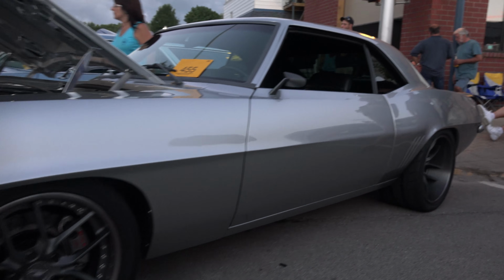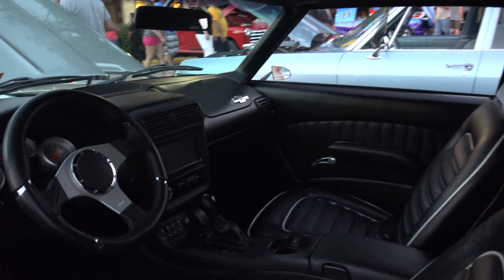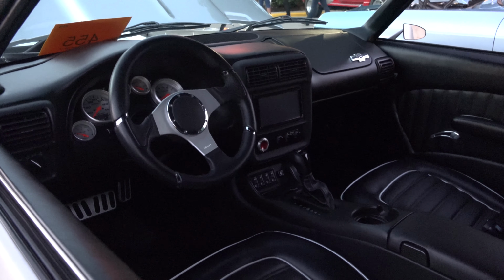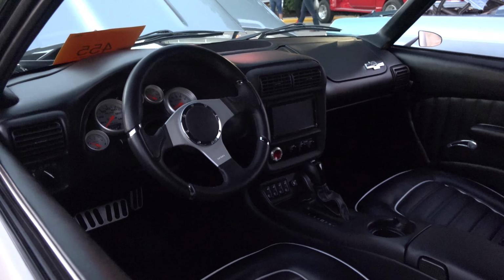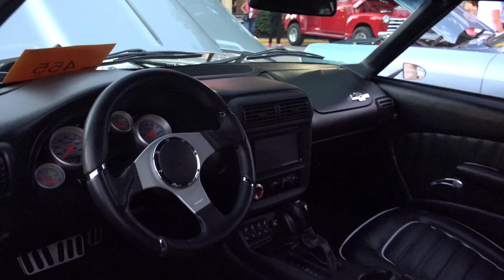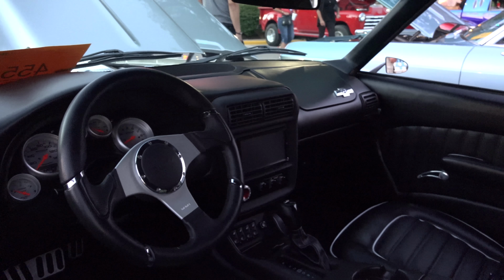It's got a 4080 overdrive trans, Chris Olsen 4-link. The interior is out of a 2001 Camaro. What size tires are you running on the back? 335s. 19 by 12 by 3 in a 335 tire.